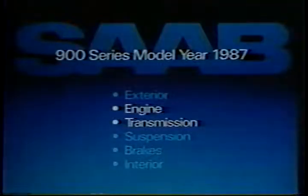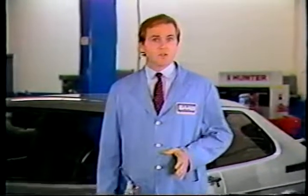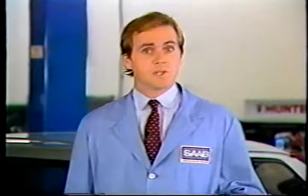As far as engine and transmission changes are concerned, the major news is that the 900 Turbo now uses the same basic cylinder head as all other 16-valve models. The peak horsepower has been increased on the Turbo SPG. More on that later. The service intervals and procedures remain the same as they were for 1986 models, with the exception of the elimination of the manual transmission 1,000-mile oil change.